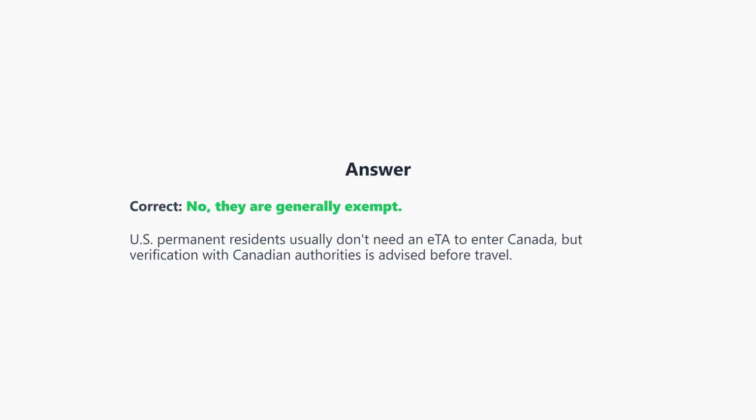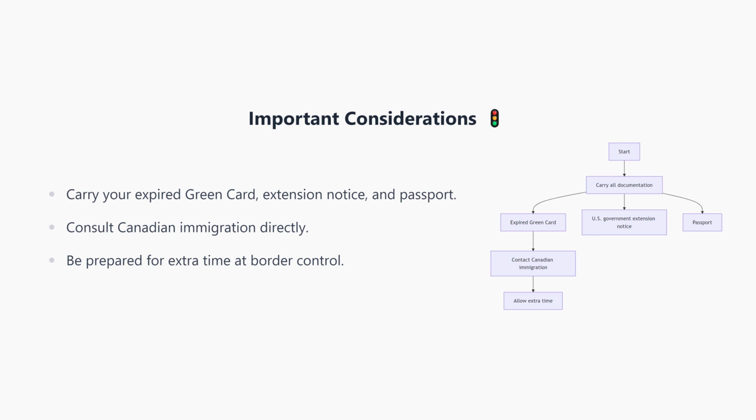The answer is B. No, they are generally exempt. U.S. permanent residents typically do not need an ETA to enter Canada, but it's always recommended to confirm with Canadian authorities before your trip. Let's discuss some important considerations.